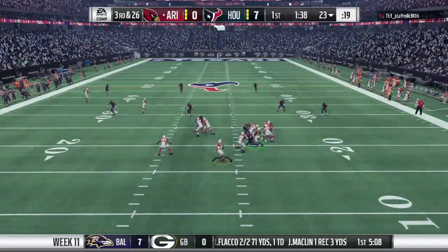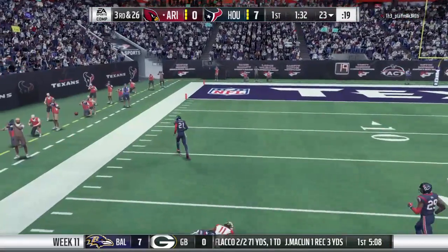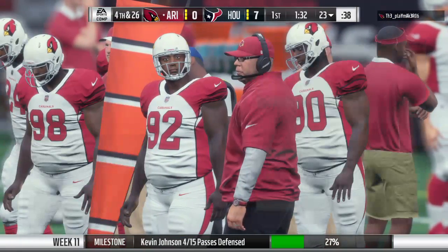They go play action now. Palmer forced out to his left. Airing this one out for Fitzgerald. And incomplete. He can't hang on. Would have been a nice catch. Instead, it brings up a 4th down.